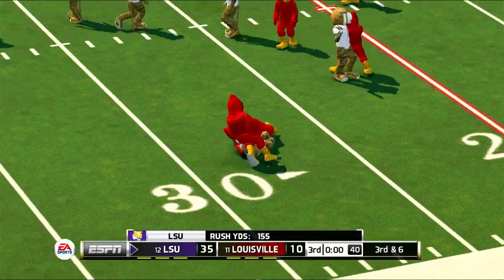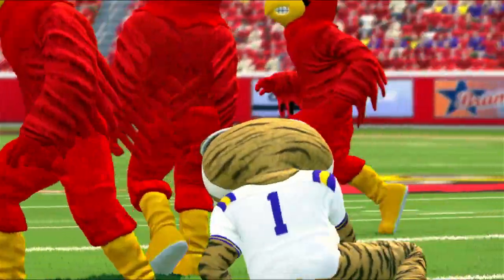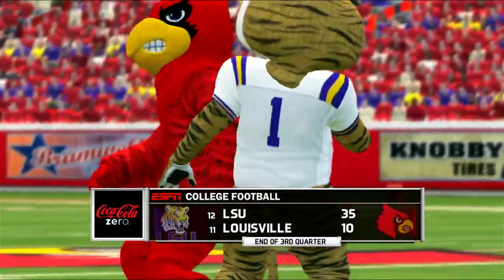They go with him again, and he'll be taken down behind the line. That's three down and one to go. The Tigers are up big.